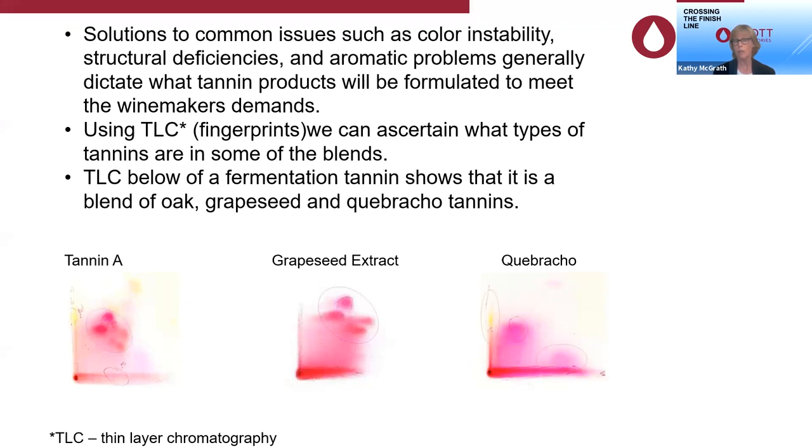You can see that there's grapeseed extract in it, which is very good for helping fix color, also for structure. And then Quebracho. Quebracho is a tree that is usually found in Argentina, South American hardwood tree, and is known as a condensed tannin to be very good at helping to keep color stable or to help fix color during the fermentation process.